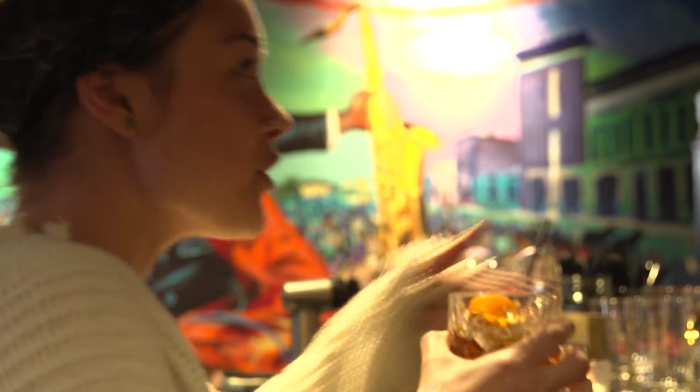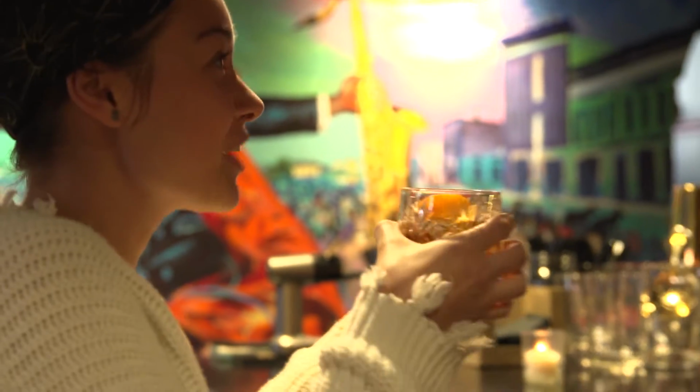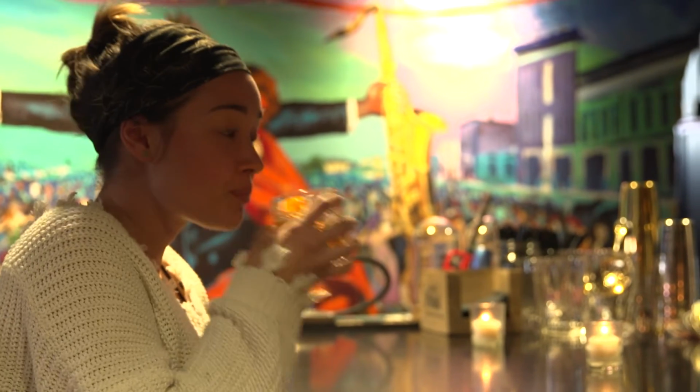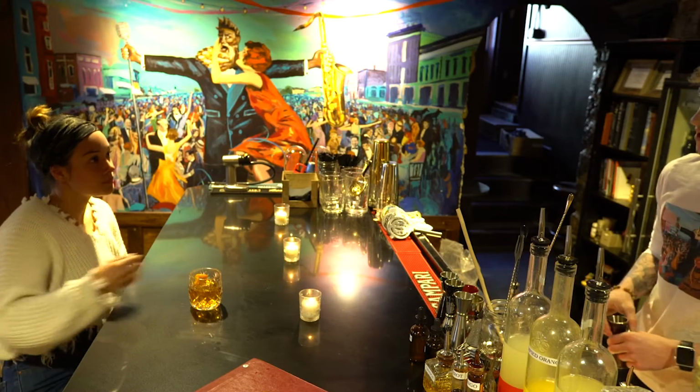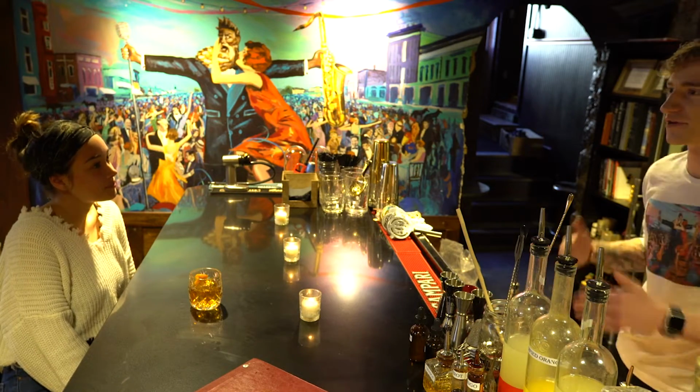Ooh. You can really tell the orange swath around there because as soon as you sip into it, it's got that orange aroma. Yeah, it's delicious. The Scotch in this blend in particular is a little bit different, so you get a little bit of that smoke coming through. We wouldn't do that for a springtime old-fashioned necessarily, but with the addition of the peat it makes it really nice for winter, kind of warming.